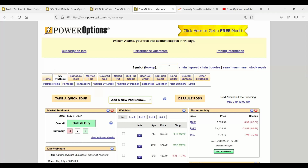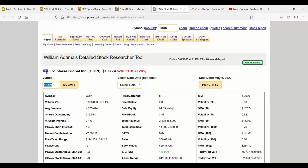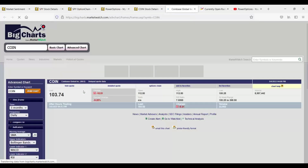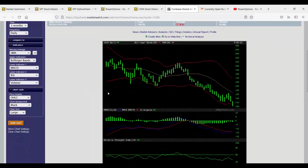I think COIN was a big one recently that's had some rough patches, if I'm not mistaken. It's not as bad as I thought it was, but it's down again. Let me take a look at COIN. It's not a recommendation or suggestion. Not for anyone who's trading it, but perfect.